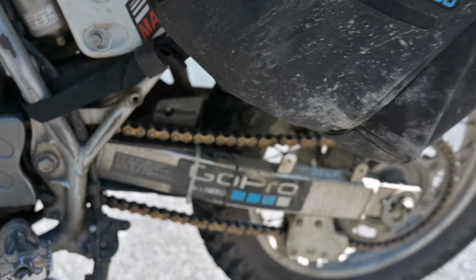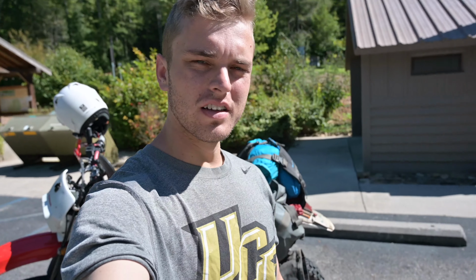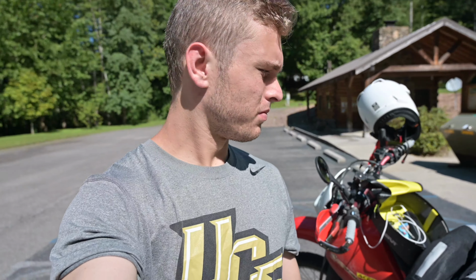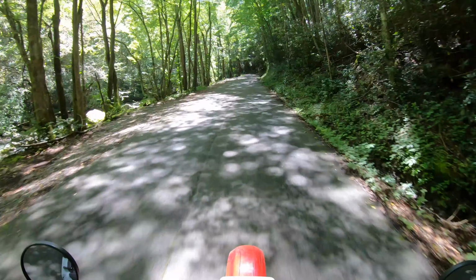Everything else, but I figured out the tool roll was quite damp still from the first day, so I'm just gonna lay it out real quick and let it dry. It's dried off pretty quick actually. Bright sun works well, and yeah, here we go.